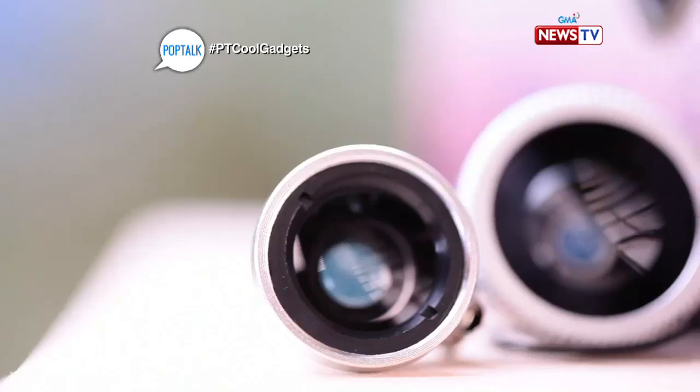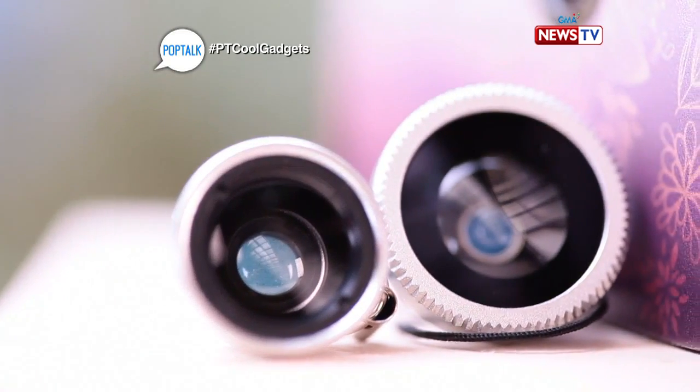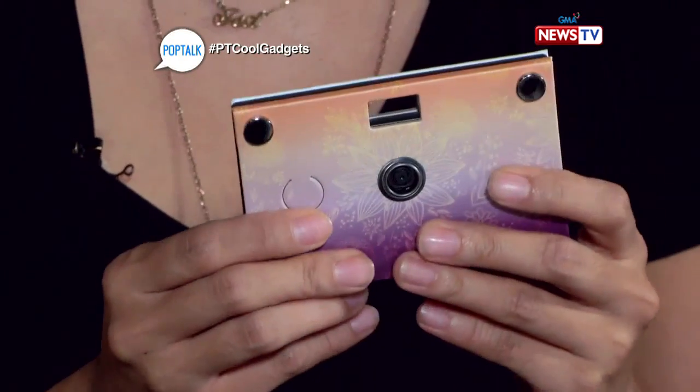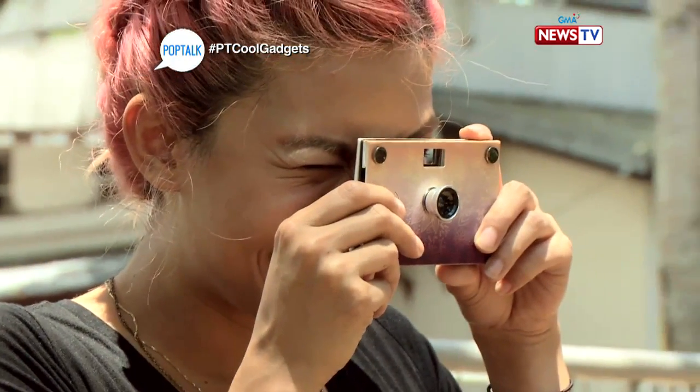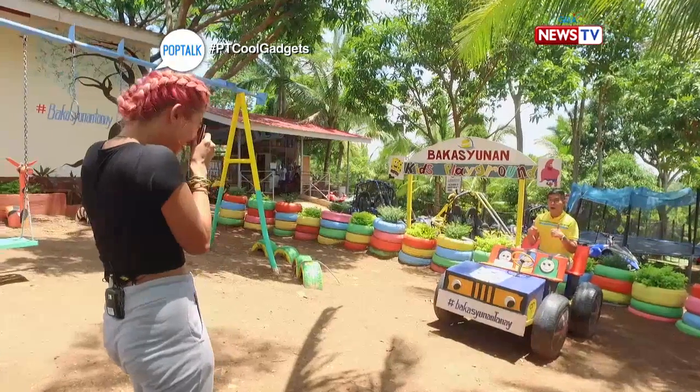For the design and features, pop na pop, obviously, I love this thing. It's so cute, it's so pretty. I mean, all those things alone, I'd want this. It makes photography something more than a mechanical activity. For fun factor, of course, pop na pop.